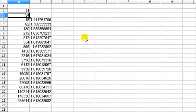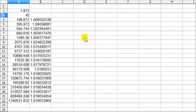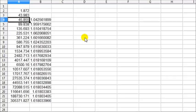Maybe like 14 and 34. Well, that still works out. Maybe we'll put in 31 and 197. It still works out to find the golden ratio. Even if we put decimals, say 1.87, 1.872, and 43.983. We still get 61.83%.